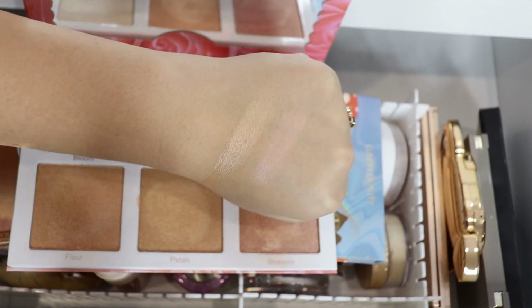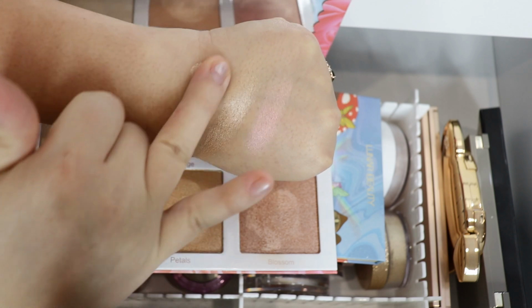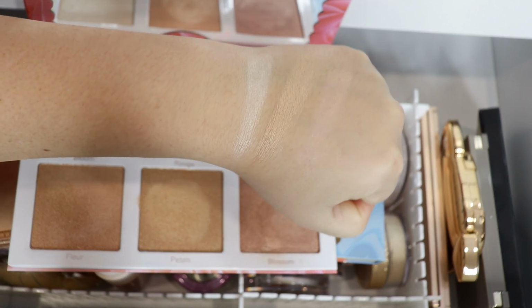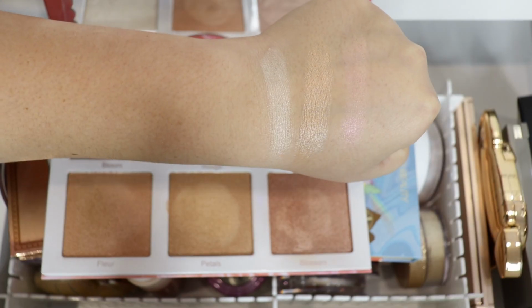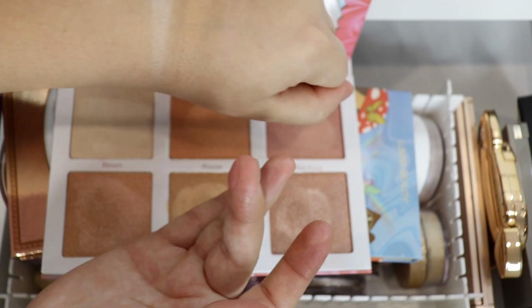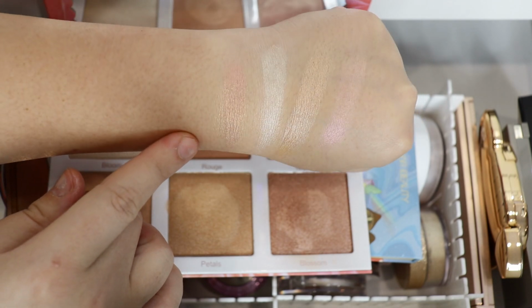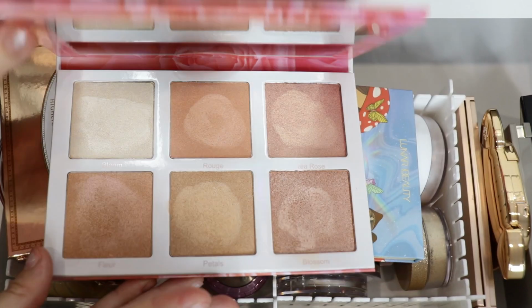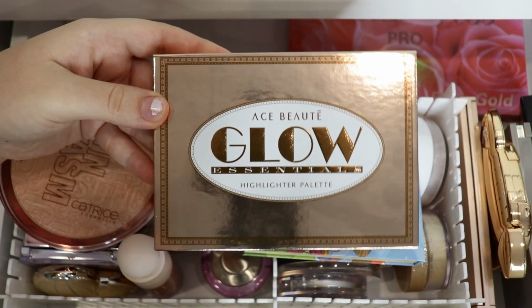Just look how beaming they are, though. They're super pigmented. I'm barely going in. That's why I've held on to them for so long, because the quality of them is really good. I've always been impressed by the quality, so I don't really want to declutter it. But that shade right there, I need to pull it out and use it, so I'm going to keep this for now.